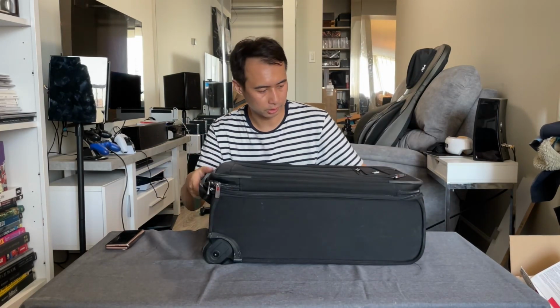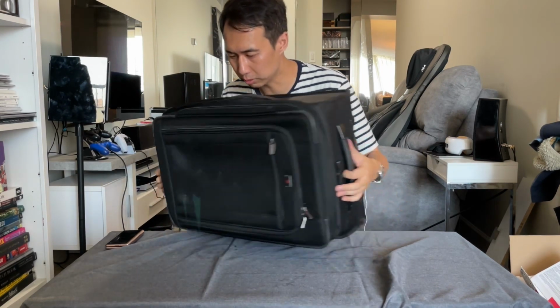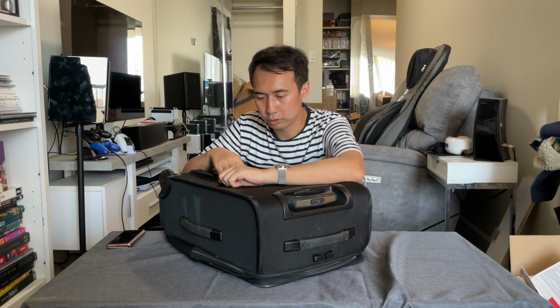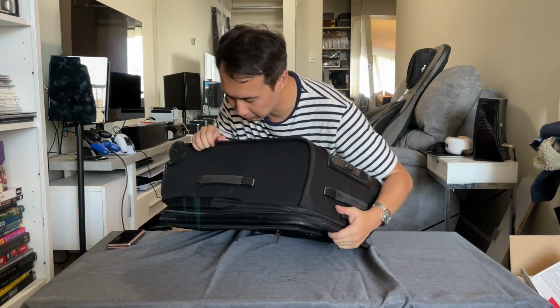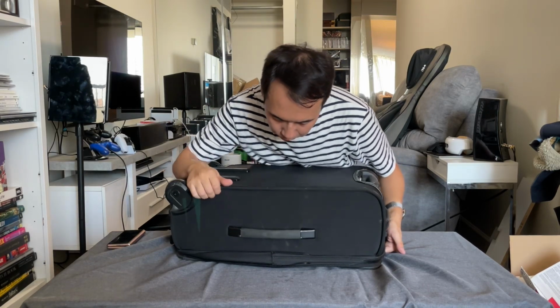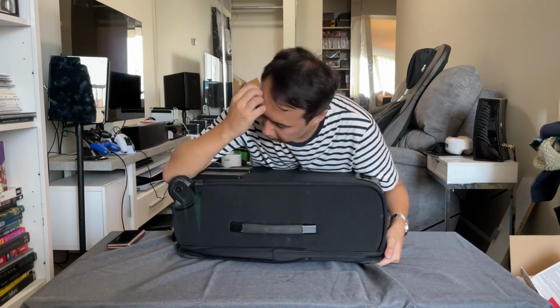Victorinox, by the way, is a Swiss company that's most well known for making Swiss Army knives, and I think that's part of the reason why I chose this brand, because it's associated with Swiss Army knives, which people know are pretty durable and pretty usable. I've had a Swiss Army knife, the Swiss Champ, for many years now, probably over 15 years. So I think that's why I trust this brand, because they've been making really good Swiss Army knives for over 100 years. Anyways, now they're making luggage. They've been making it for the last 20 years, I think.